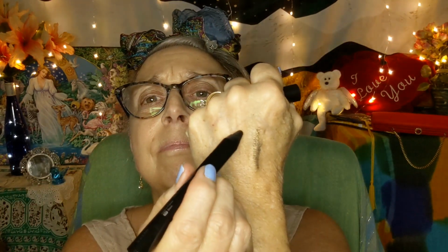And this one, I believe it's a black, because I wanted to be able to use this on my waterline. And it is matte. It's also waterproof. Doesn't smudge very well.